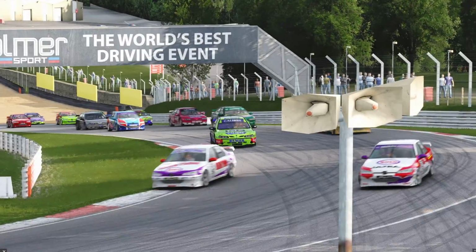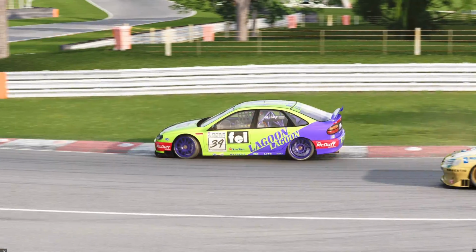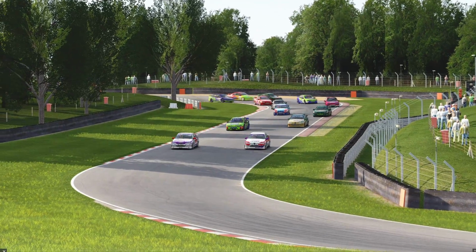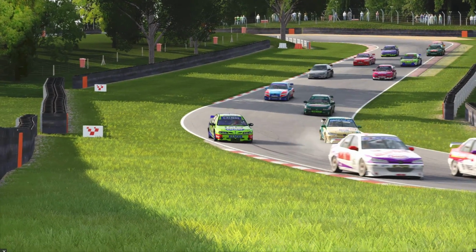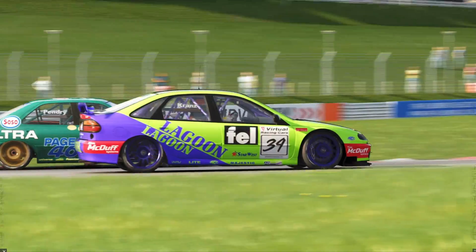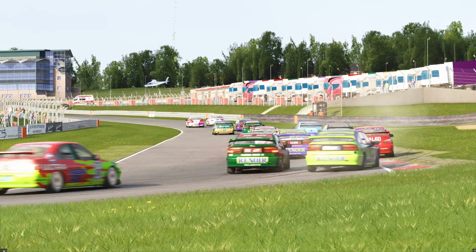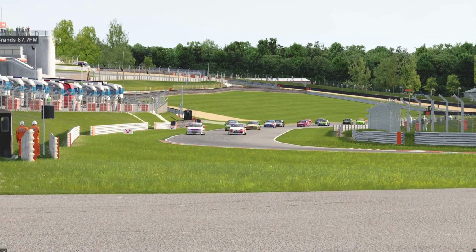We now move on to number 6 on this list, and this is VRC's most recent work, their BTCC cars. The ones that came out very recently, of course, was kind of their French add-on pack with the Peugeot and the Renault, and this is adding to their existing BTCC lineup as well. These cars are super high quality.